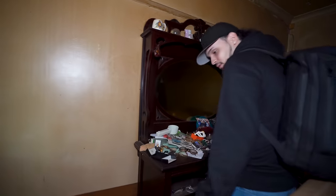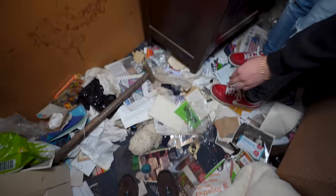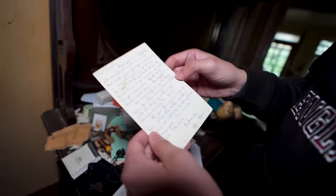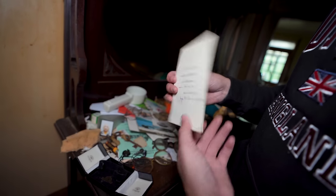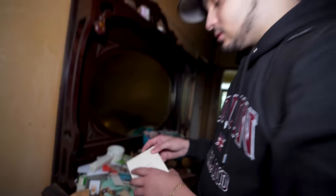Okay, there's a bunch of magazines and newspapers on the floor. A little card. "Hope you're enjoying retirement as much as we are." Again to Marjorie. Yep. Oh, it's a Christmas card.